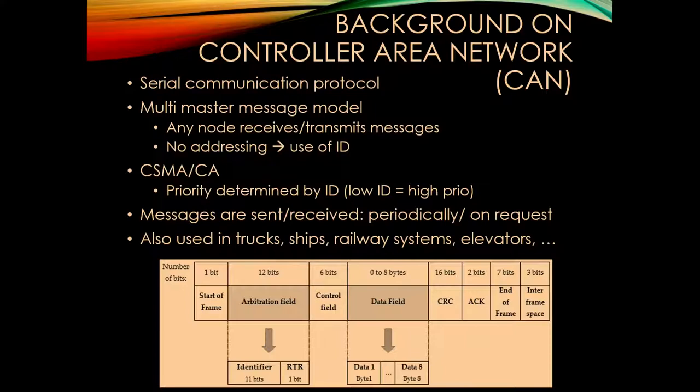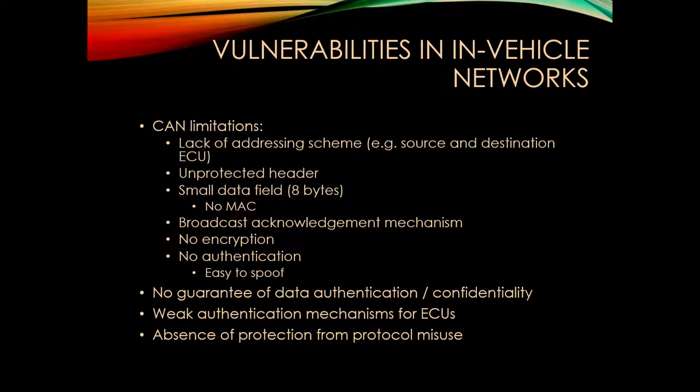So in this case, what are the vulnerabilities? As I mentioned, you lack a scheme to address the different stations. You lack encryption and authentication. And of course, there is no authentication between the different ECUs. Each ECU can encode an ID and send it over the bus. Nobody else will know that it is this ECU or that ECU. They will just know that this is information they need to interpret. So it's really easy to spoof.